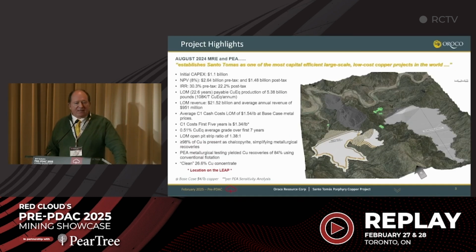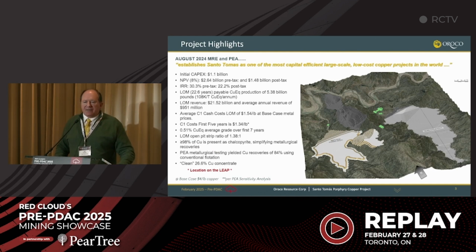So in August last year, we completed a PEA based on an updated mineral resource estimate that establishes Santo Tomas as one of the most capital efficient, large-scale, low-cost copper projects in the world based on its porphyry geology. That belief is very much underpinned by our CEO's view. I've worked with Richard in the past at Diavik. He's built several projects, all on budget, on time, all in the plus $1 billion range, and he is absolutely convinced that this project is both buildable and will be built quickly and will operate in a relatively simple way.